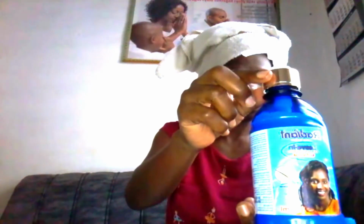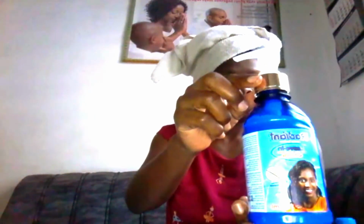I also use a treatment. This is a radiant treatment. It's a leave-in. It has menthol. This is the treatment that I use on my hair. As you can see, I've already washed my hair. I also use this Lori's Sheen sprayer. It's so good. It leaves your hair shiny.